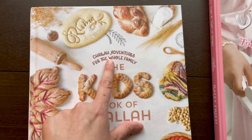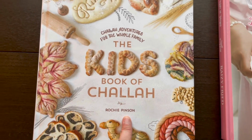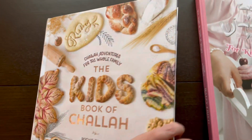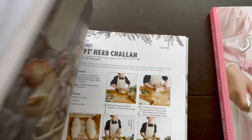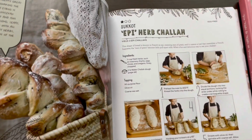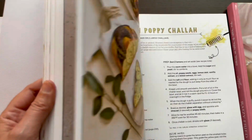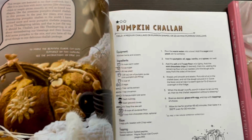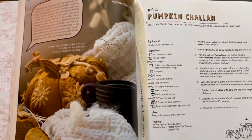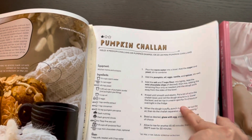Then the other book is Challah Adventures for the Whole Family, the kids' book of Challah by Rochie Pinson, another Orthodox author. I have had Challah books in the past, but never for kids. My kids love baking Challah. You've seen that in previous videos. So I really look forward to giving them this because it has the funkiest and wildest and most interesting Challah projects that you can imagine.